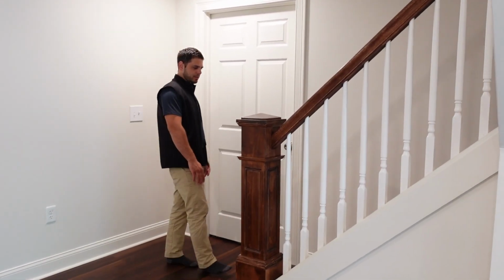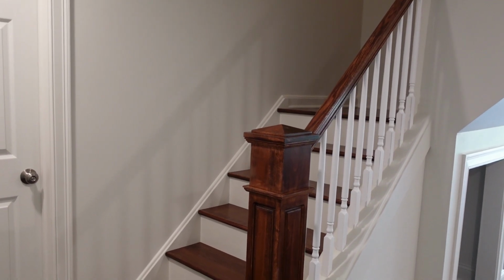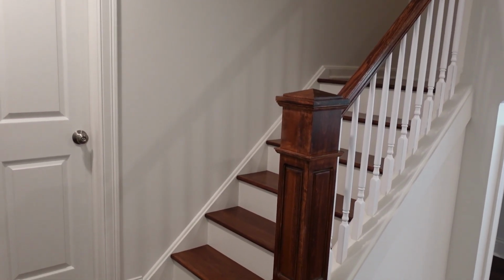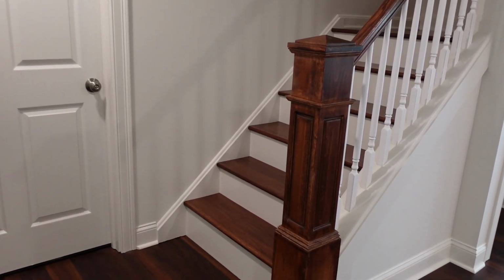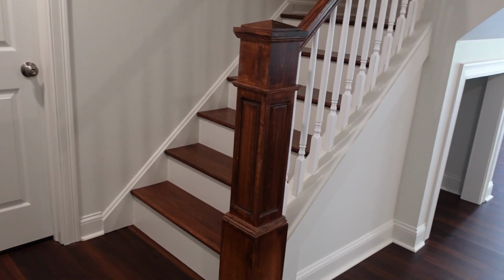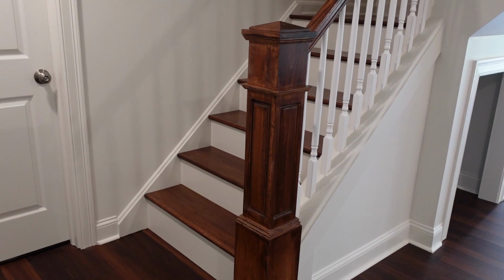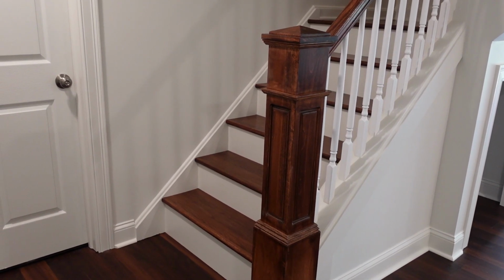This is red oak stair treads. I really like this extra large post. The customer wanted to really match the upstairs, so when you come downstairs, it's a continuation of the upstairs. So we tried to match the stain, the balusters, and the handrail closer to the upstairs, and it came out pretty nice.